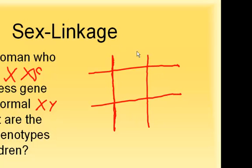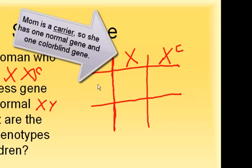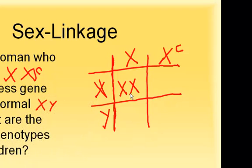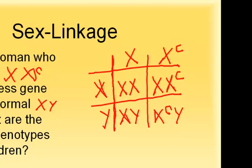So here's your Punnett square. We're going to put mom at the top. So here's her normal X and her XC. And we'll put dad down the side. Here's his X and here's his Y. So now the first possibility is normal X, normal X. There's normal X with an XC. We have normal X, Y, and we would have XC, Y.